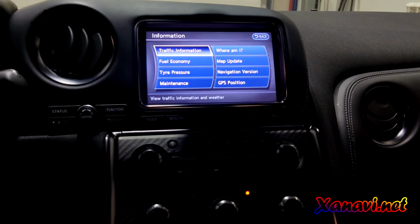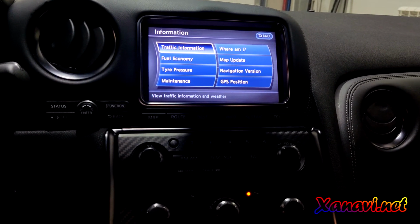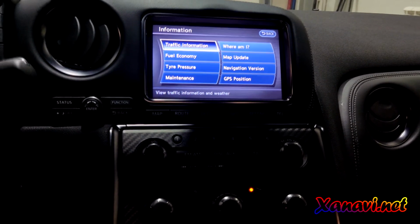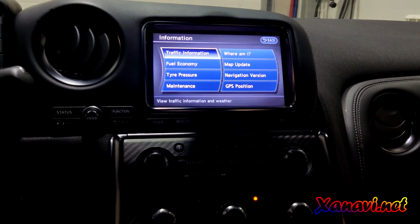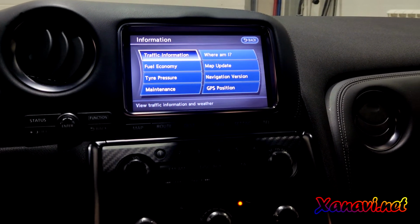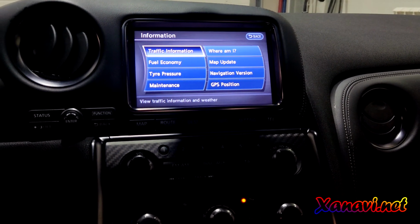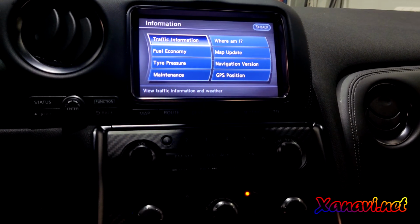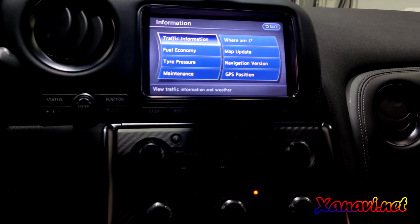Also, if you own a Nissan GT-R produced before 2010 year with old gen system without Bluetooth audio, USB input for playing audio and video files, without touchscreen, or if you have an imported Japanese GT-R, we can convert it and do the upgrade too. So we can do the upgrade from the system before 2010 to the new gen system which was installed in GT-Rs from 2011 year.